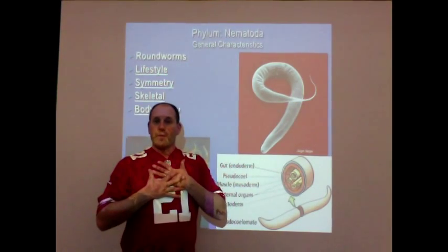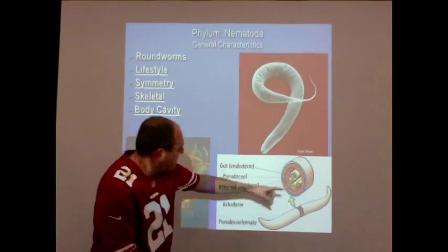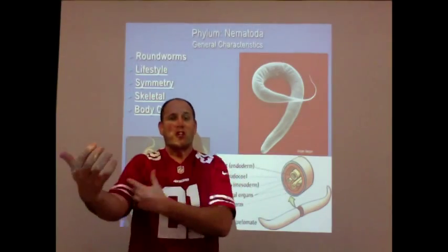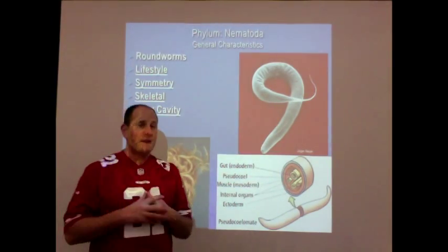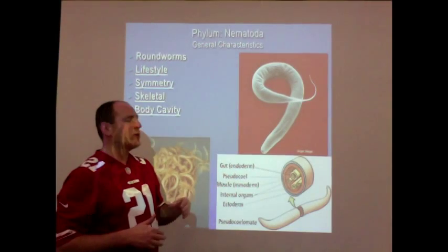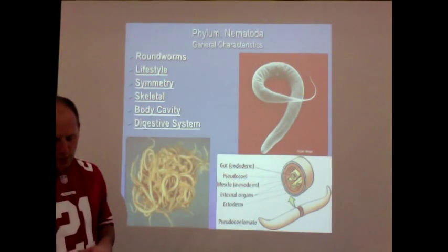For us, it's different. We have muscle surrounding our intestinal system, the endoderm cells. And then we have space, and then we have more muscle, our skeletal muscle. So these particular organisms are a little bit different than us, and that difference is where that mesoderm actually is compared to that body cavity. So we call these the pseudocoelomate organisms.